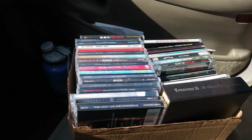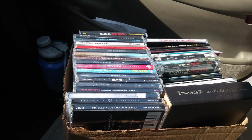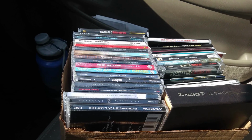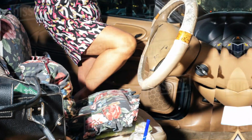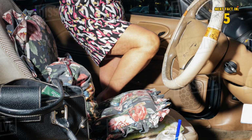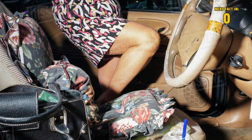So, if you've got boxes of CDs from 1998 sitting in your trunk that you've been meaning to throw away since the millennium, well, it might be time to do it right now. You'll save yourself money and clean out your car at the same time. Plus, if your car tends to get really messy because you're generally a messy person, this hack will help you keep your car tidy. Thank us later.